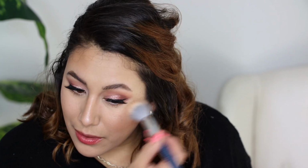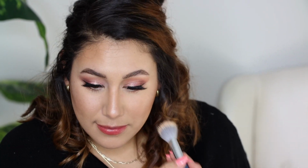I did get a new highlighter, guys. The Rare Beauty Enlighten highlighter. I've only tried it out one time, but I'm in love with it, you guys. Why is Rare Beauty just killing it with their products? They're just so good. So I'm gonna put that baby on. It's so good. Why is it so good? Look at that. It's just so glowy. I just love it so much.